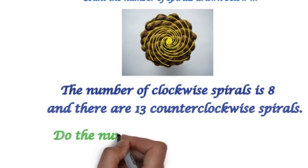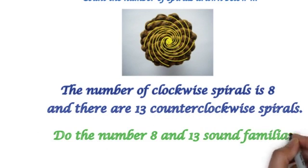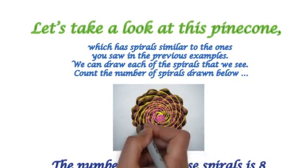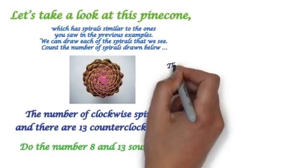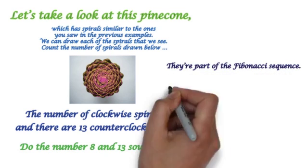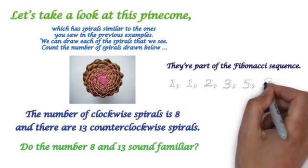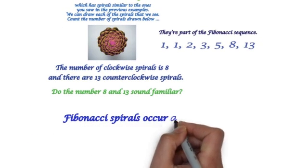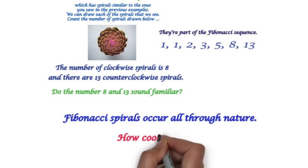Do the numbers 8 and 13 sound familiar? They're part of the Fibonacci sequence. 1, 1, 2, 3, 5, 8, 13. Fibonacci spirals occur all through nature. How cool is that?